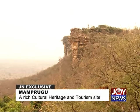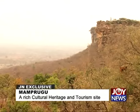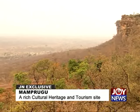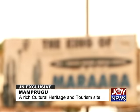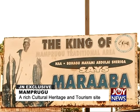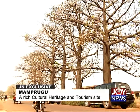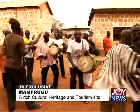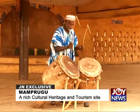This is the home of the Gambaga Scarp, one of the striking physical geological features of Ghana, stretching 60 to 65 kilometers from east to west of the savannas. It is located in the Bunkpurugu-Yunyoo district in the Upper East region of Ghana. The area boasts several tourism attractions, including a waterfall, its rich tradition and culture, as well as many other landmarks.